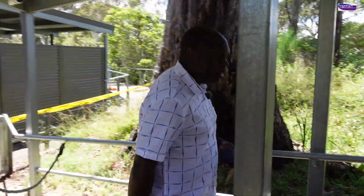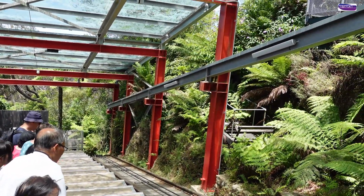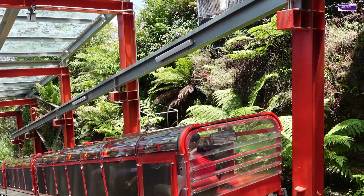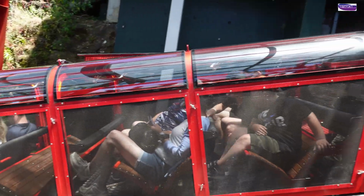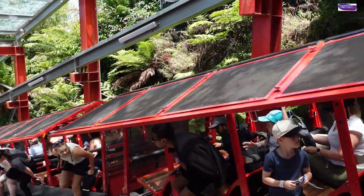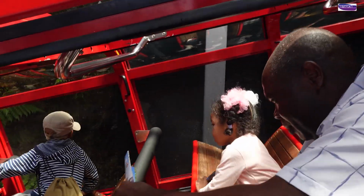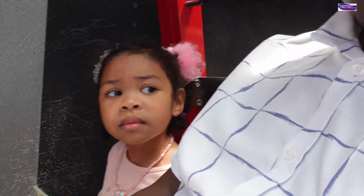Okay, we're starting with the railway now. We are in the train now. Ariel saying, we're in the train now, the door's closing.